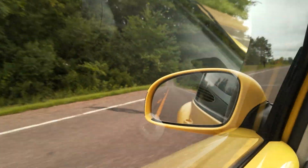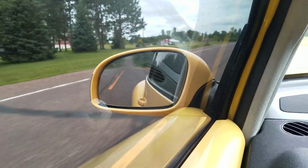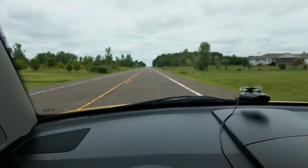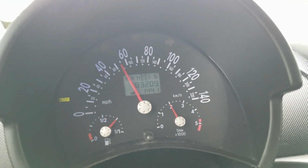See if I can roll coal again. There's a little bit coming out, but it's more of a haze. Anyway, no, I don't drive around like that all the time, just doing it for the video.